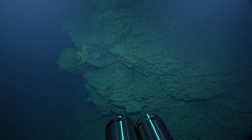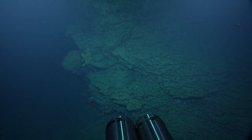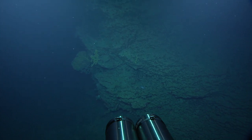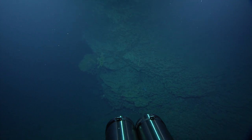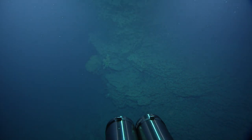Is getting a little wobbly again. Yeah, I'm not touching any controls right now, and it's just wobbling. That'll make the lighting interesting.